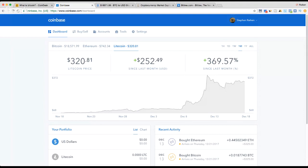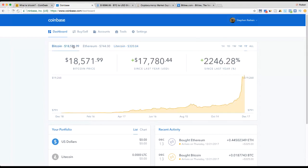You know, there's a lot of people who are kind of being negative about Bitcoin and saying it's a scheme and hackers, and they're really angry about the whole thing. But let's just be real. Take a look over the last year. I mean, you could either be angry with it or you could have hopped on board and made some money. Bitcoin up 2,246% the last year.